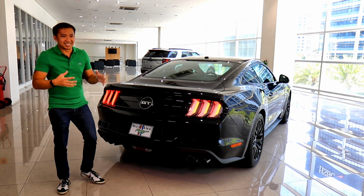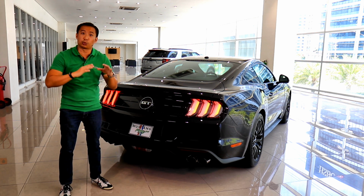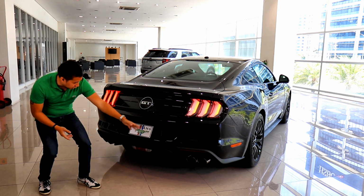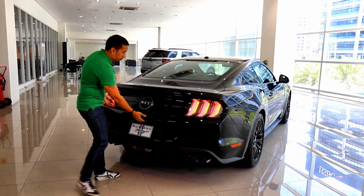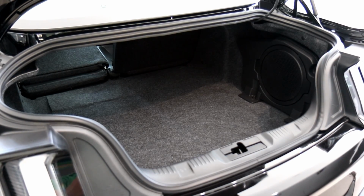Wow, guys, that is crazy. Now, don't try it while you're still in the village because you'll wake up the entire neighborhood. Now, you also get these rear diffusers here in the center, which is just fitting for a car of this caliber. Now, when you pop open the fastback trunk, you get 382 liters of trunk space, which is decent when it comes to sports cars.